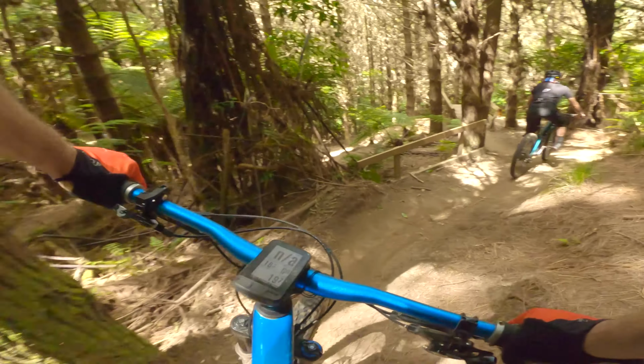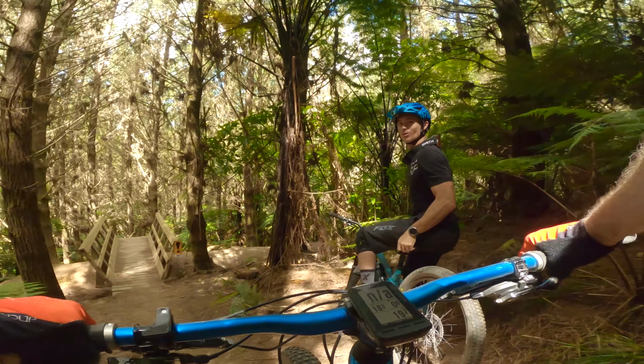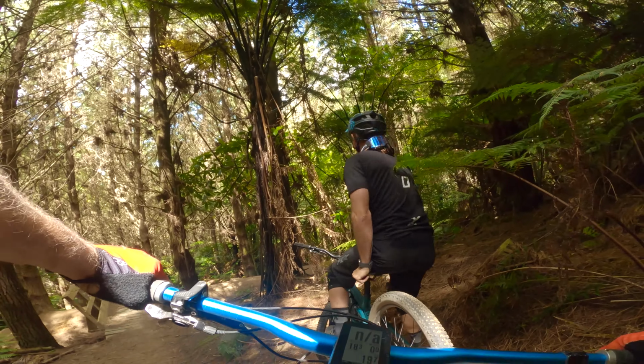I did do this trail twice, and in one of those ruts I just came off to the side and then my front wheel went into the rut and twisted and I fell straight off.